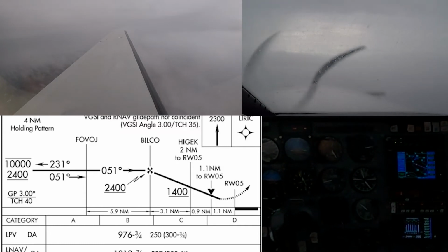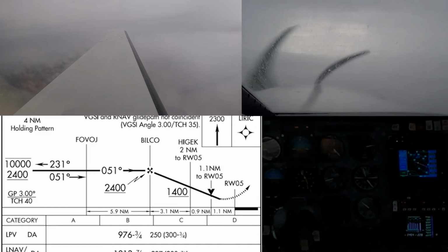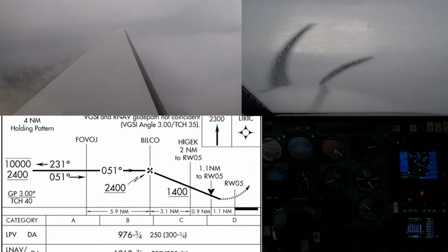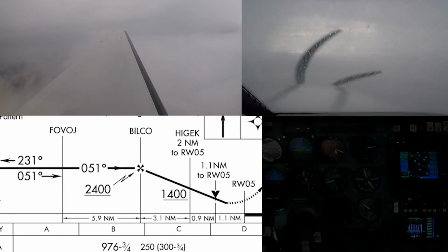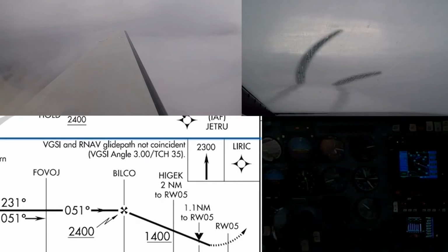November 1 uniform Sierra off of runway 8 at Lake in the Hills, enter controlled airspace heading 180. If we get to Fovaz, we go down to 2,400. Time now is 1430. We don't need to. We can just grab the glide slope, probably at 4,000. That'll be fine.